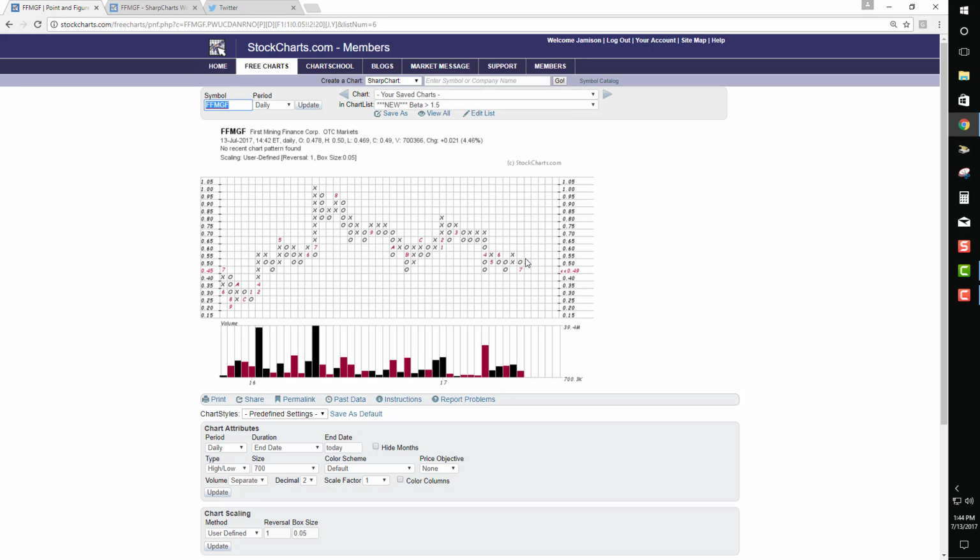And your actual stop, if you're going to use a point and figure chart the way that you should, your stop would be 40 cents, which leaves you some downside exposure. But that's how we're supposed to use a point and figure chart for price projections, and then locate where that reversal size is and where you'd be stopped out at.